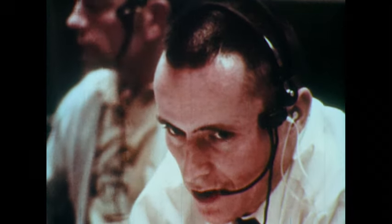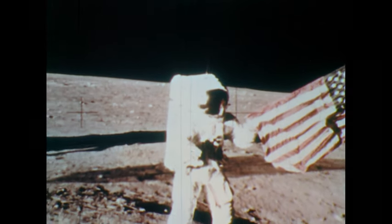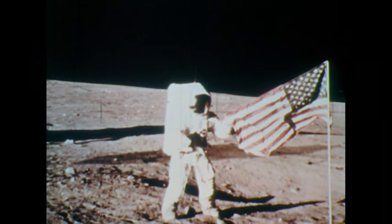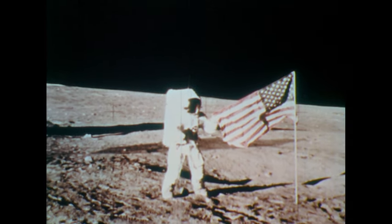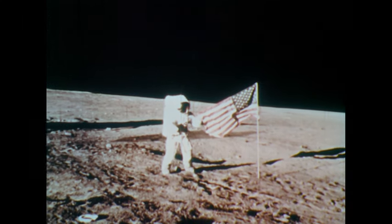Houston. Pete, go ahead. Okay. Yes, we have the flag up. Like I said, I hope everybody down there is as proud of it as we are to put it up. That's affirmative, Pete, and we're proud of what you're doing.